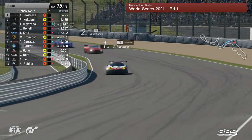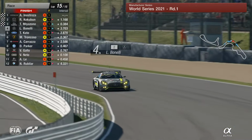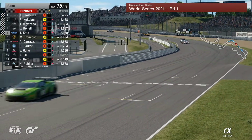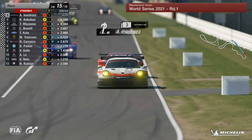So it's Angel Inestrosa who wins round 1 of the 2021 Manufacturers World Series, ahead of Kokuman, ahead of Miyazono. Two Japanese drivers on the podium, and Manuel Troncoso then will come over the line down in P6. What a disaster for the American.